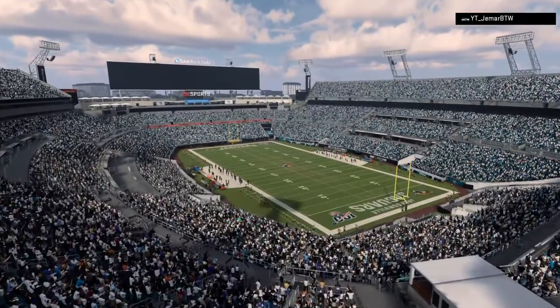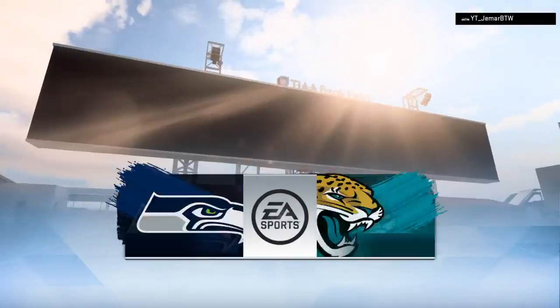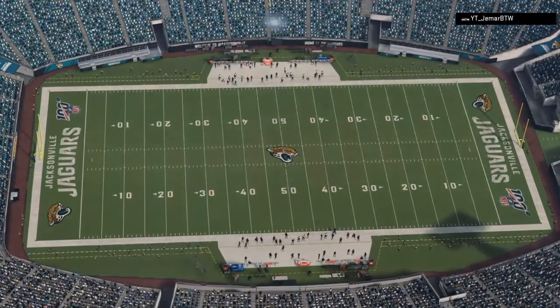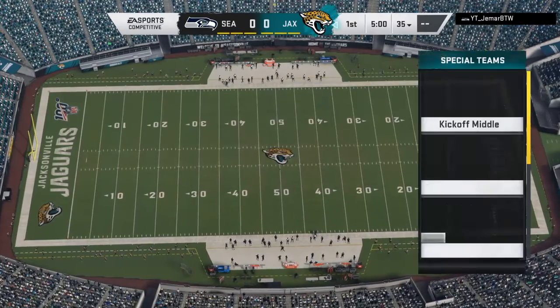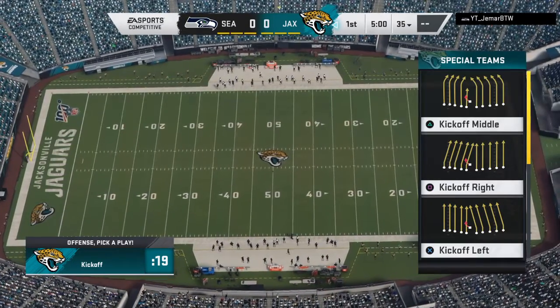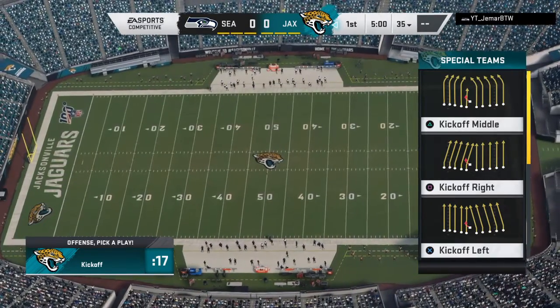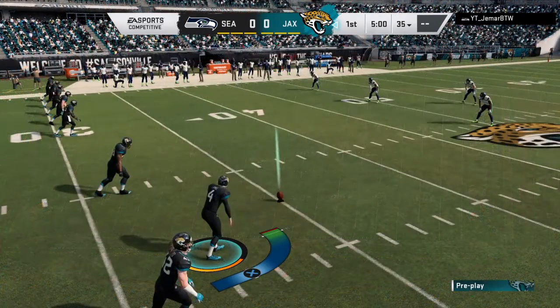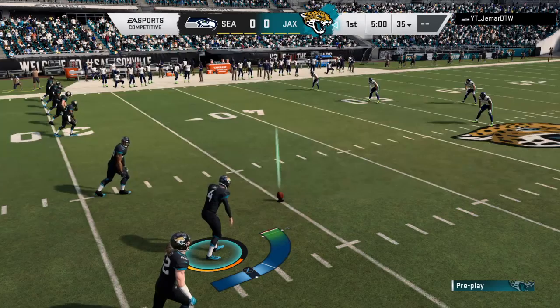EA Sports coverage of the NFL brings us to the state of Florida and TIAA Bank Field in Jacksonville. A few minutes prior to us coming on air, this crowd was jolted into action with the introduction of these Jaguars. They're set for football as the Jags are ready to match up with the Seattle Seahawks.